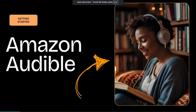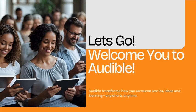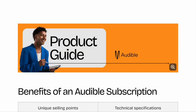Amazon Audible. Fantastic on the app, fantastic on the desktop, where we can listen to books and educate ourselves. So let's get started on how we can transform how we consume stories, ideas, and learning anywhere and anytime. So maybe asking, what are the benefits of an Audible subscription?